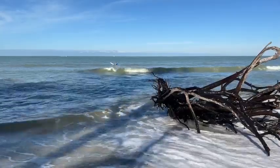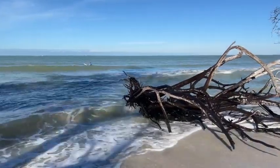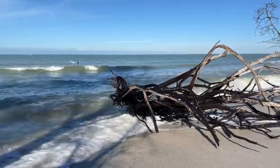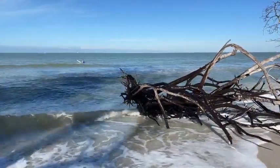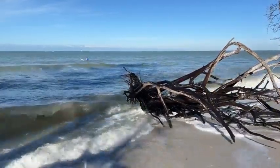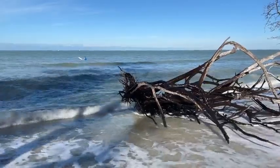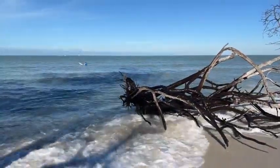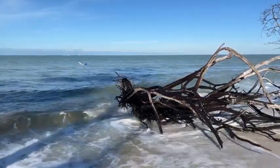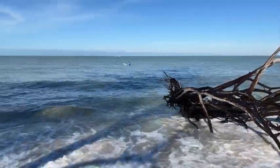Wow. Here comes a big one. Yeah, maybe not. Let's see. Well, I wouldn't want to be on a surfboard get thrown into these dead trees. There's two surfers out here.